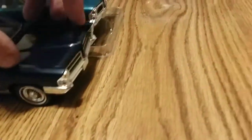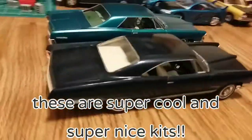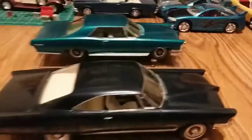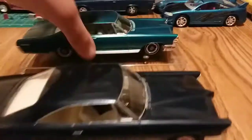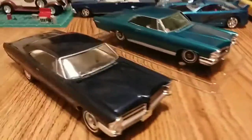They've got very similar hoods. Grand Prix has a longer accent line through it than the Bonneville does. But they're cool. So if you guys want really cool old Pontiacs, these are the kits to go with. And I know I've seen a lot of people online detail these AMTs up really, really good. I've seen it quite often. Mine are straight out of the box, straight box stock. Basically, what you see is what you get, and nothing really special about it.